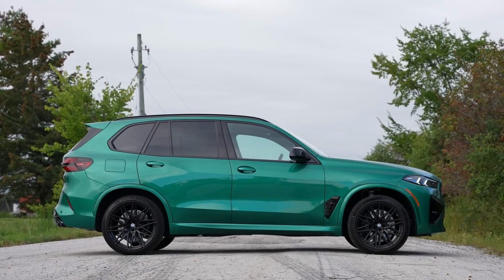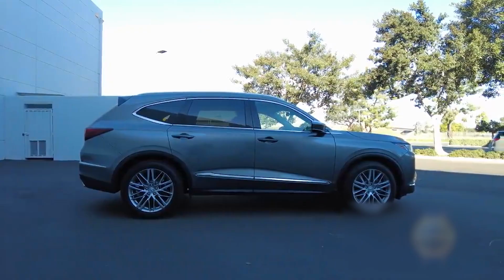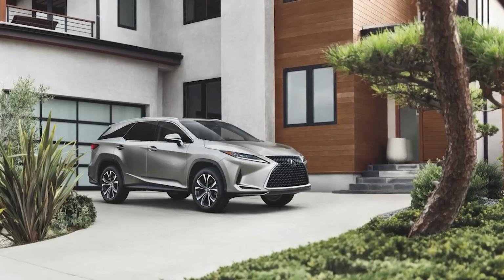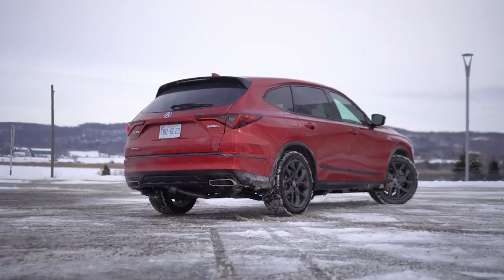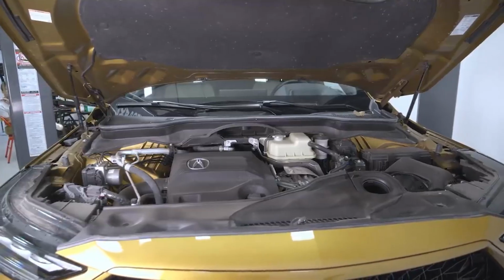And last but not least, we have our champion, the Acura MDX. If you're looking for a luxury SUV that feels more like a long-term partner than a short-term thrill, the Acura MDX should be at the top of your list. Built on Honda's bulletproof engineering, the MDX blends upscale features with a reputation for rock-solid reliability, especially under the hood.